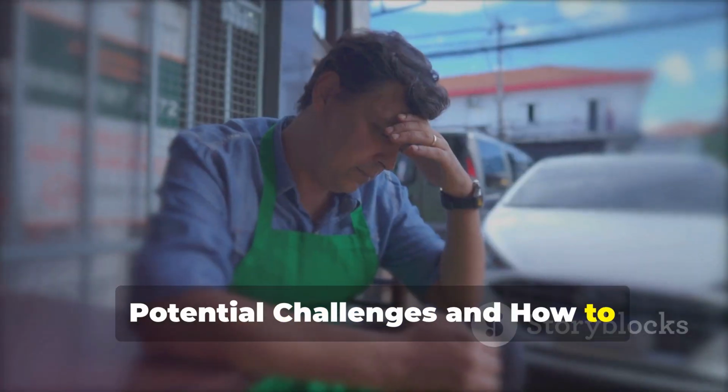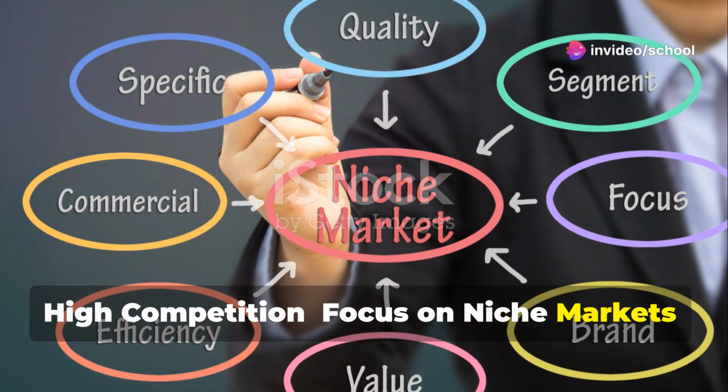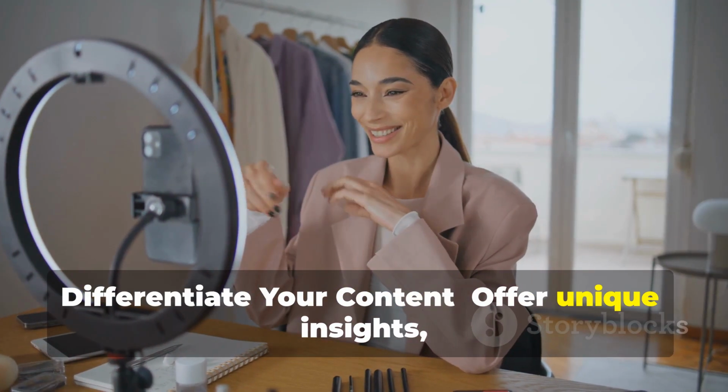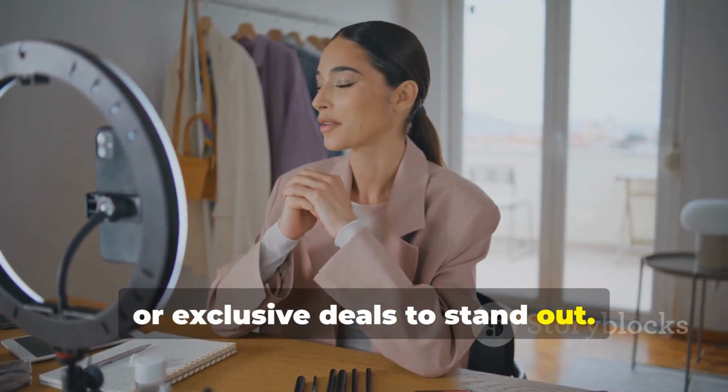Potential challenges and how to overcome them. High competition. Focus on niche markets. Target specific segments within your niche to reduce competition. Differentiate your content. Offer unique insights, personal experiences, or exclusive deals to stand out.